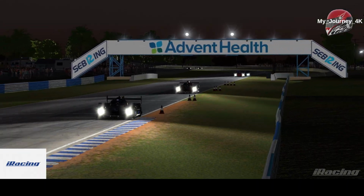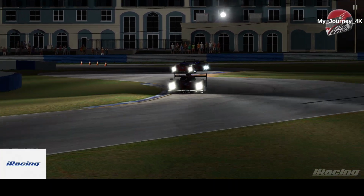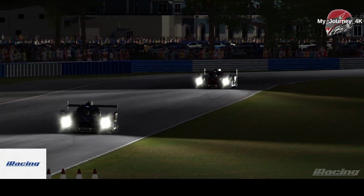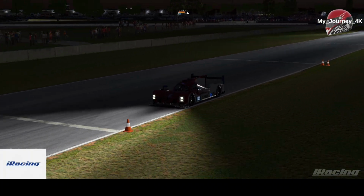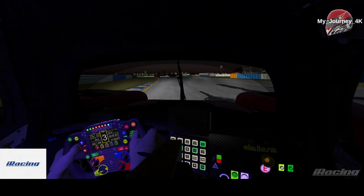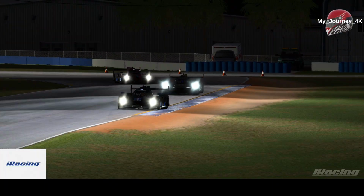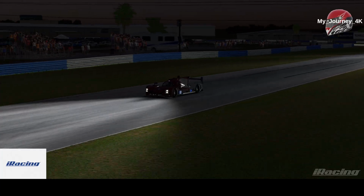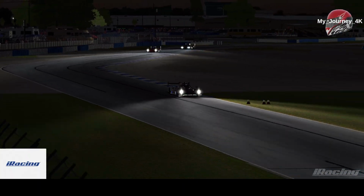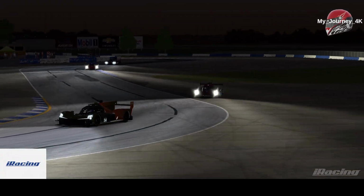Car in front. They're still in fourth, trying to chase down third. Looks like one of the hypercars made a mistake or something, came into contact possibly, but ended up in front of us at the moment.